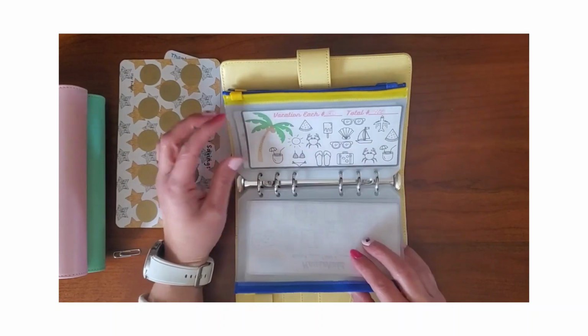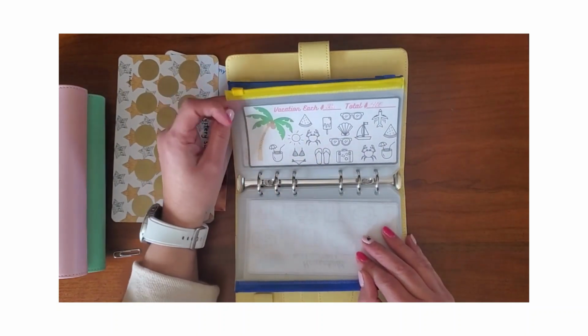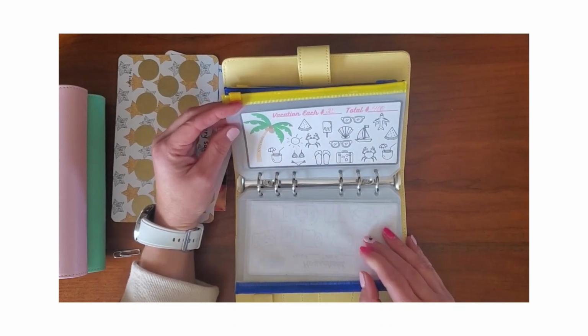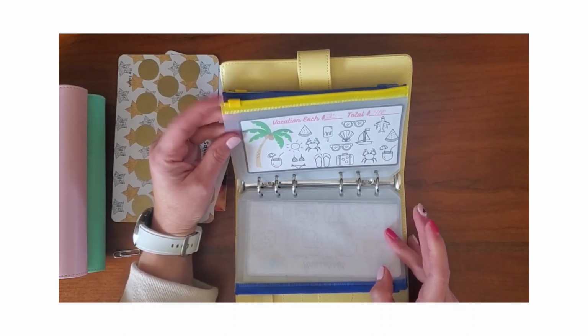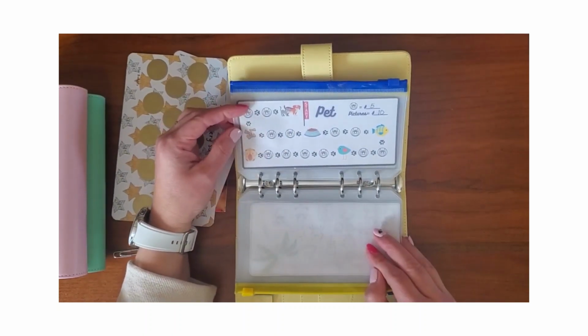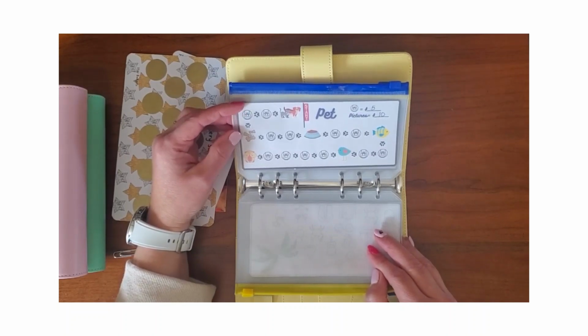This is a vacation one. I do have a vacation one in my bigger one too, but this one is just to save a little bit extra for vacation. And then I have one for my pets. This one's for more like their food, any treats I want to buy them, just any smaller bills for them.